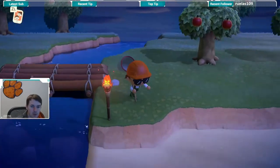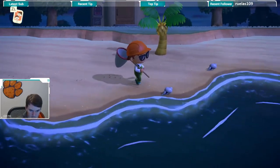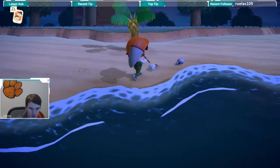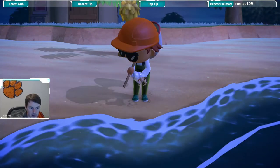Got my tiki torches. Ooh, one of these is bound to be a hermit crab. Let's see if this one is. Yep. Come on. There we are. And scooped up. Oh, no. Whoa. Okay. That works. There were two hermit crabs.